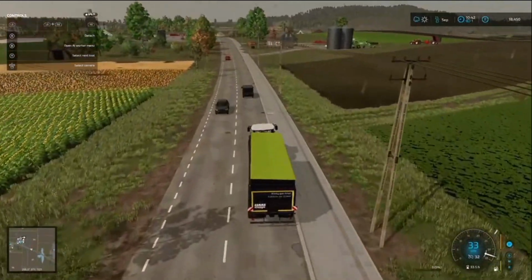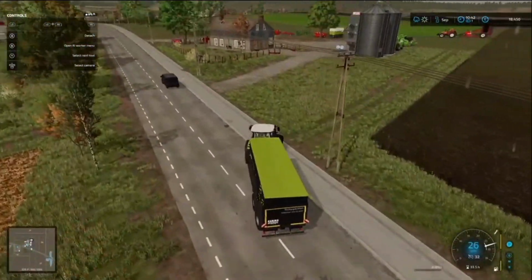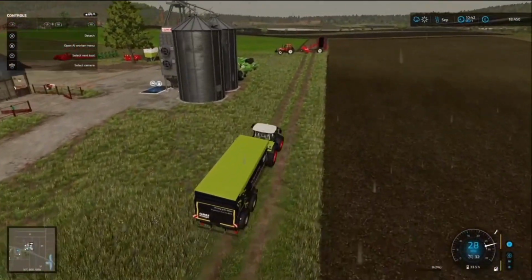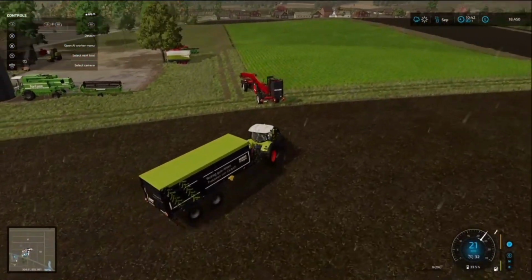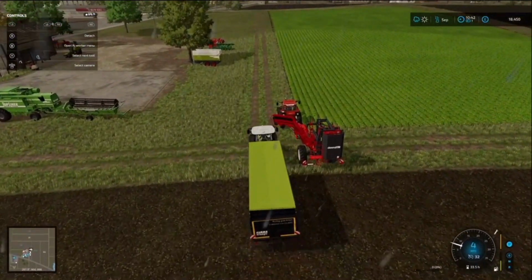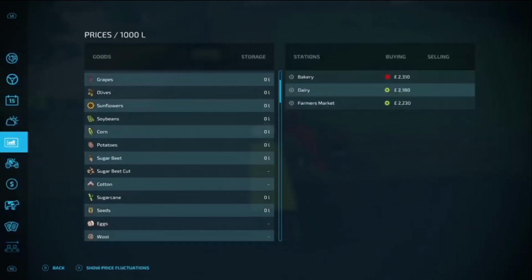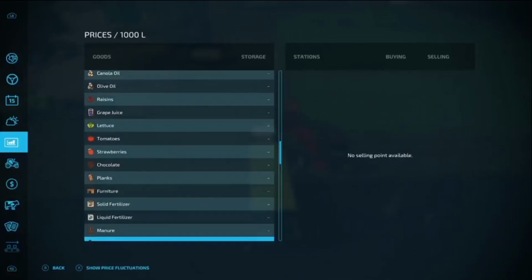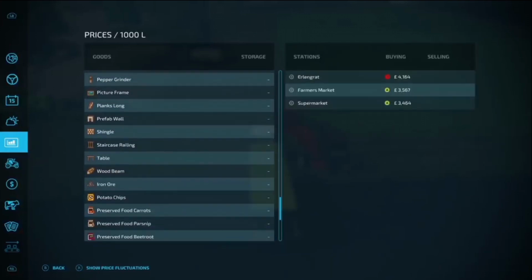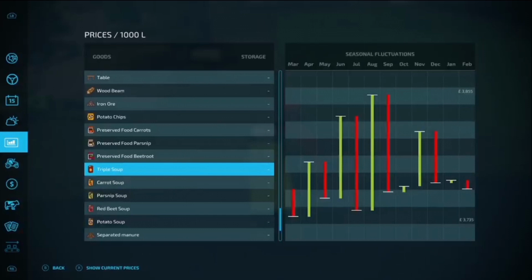So we've now got £18,000. The next good time to sell a lot of our stuff is November, so I don't anticipate selling anything in September and October. I'll just show you guys that now. If we scroll down to our productions, we are looking at triple soup. There's a bit of a spike there in November, 3,800. It's certainly higher than September and October.